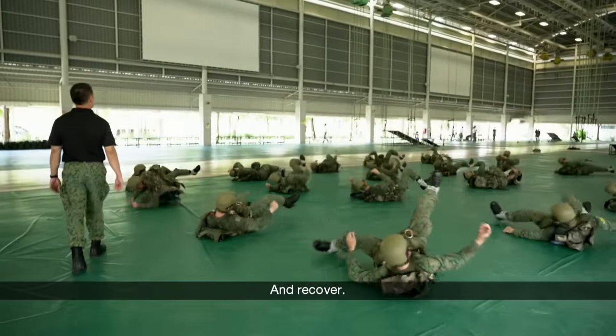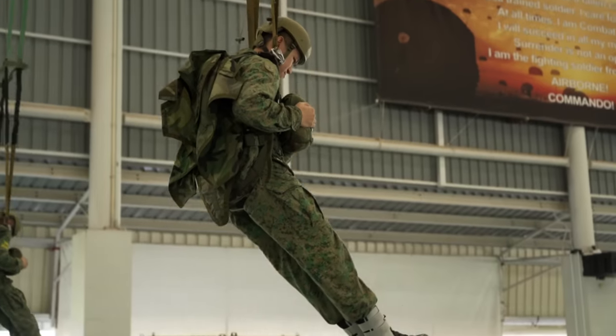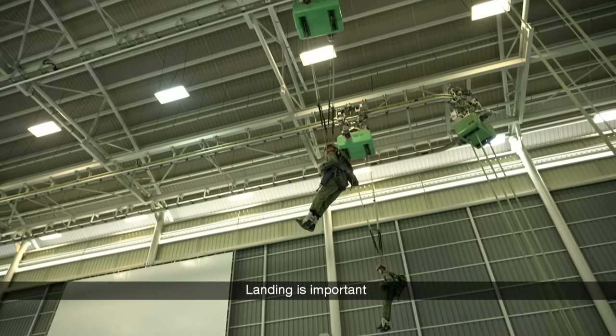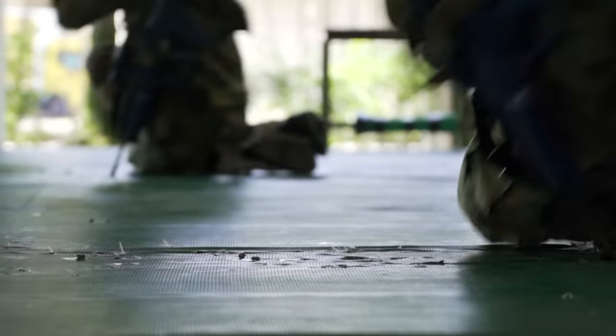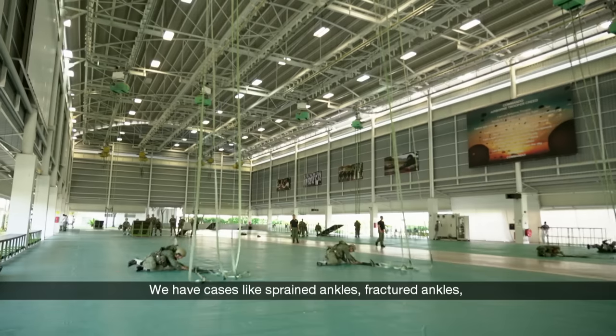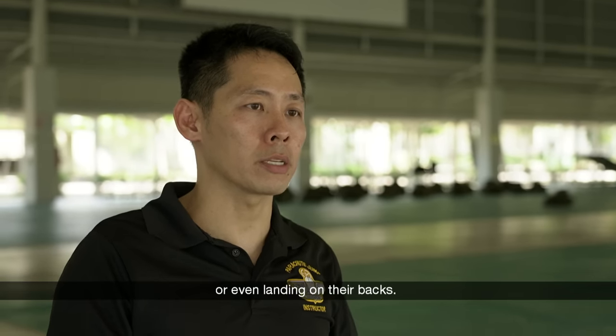And recover. In the airborne training facility, we are going to teach the trainees PLF, parachute landing fall. Landing is important because 80% of the injuries come from bad landing. We have cases like sprained ankle, fractured ankles, even landing on their back.